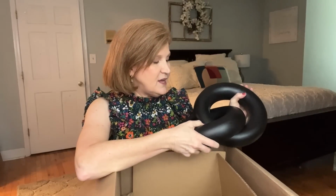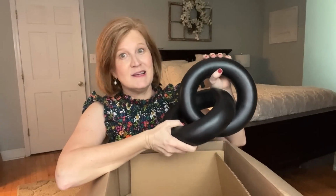You could definitely, even though these have a little bit more of a modern look, I think if you mix these with wood and creams and whites, it will warm up the piece. This is a piece people will talk about when they enter your house.